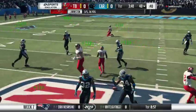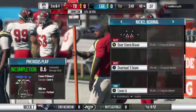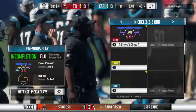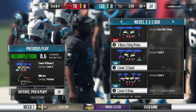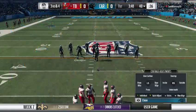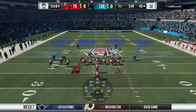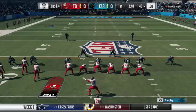Looking middle, and it's incomplete. Amara Darboe, the one he was looking for. And it's third and four. That one didn't quite make it to the target, but that's not always a function of the strength of the arm of the quarterback, is it? Sometimes there's just too much pressure there. In any case, the ball doesn't arrive.